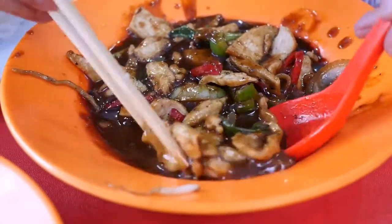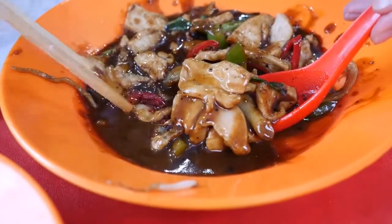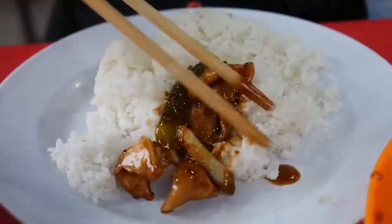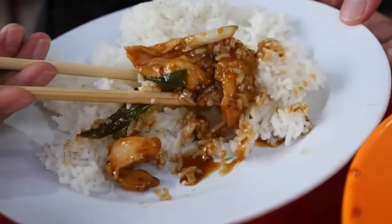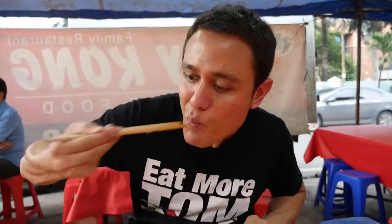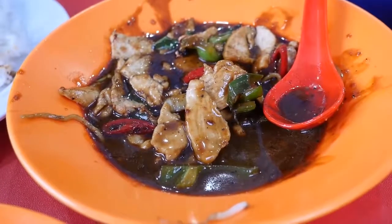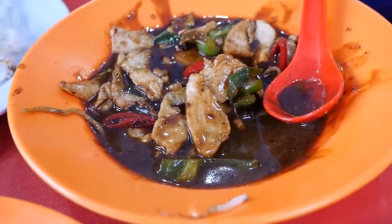Yeah, I think this one is chicken with some peppers and some onions in a dark sauce. I think I can smell some pepper in there. It's like a pepper sauce chicken. That is a black pepper sauce, and that's really good. The pepper comes in really nicely, and it's like a thick, brown, lightly tangy gravy.